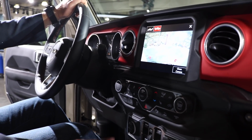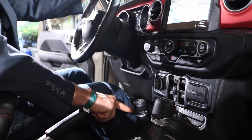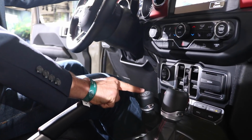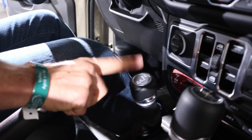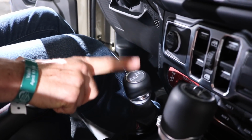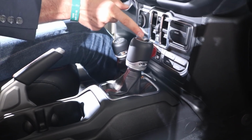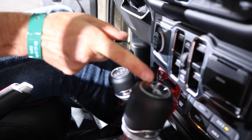Now, here's something you don't see in a lot of other vehicles anymore. This is going to be the lever to get you in from your 2 high to your 4-wheel drive. You got 4 high, neutral, and then 4 low. So that is going to control your all-wheel drive. And then obviously this is going to control that 8-speed automatic transmission. Nice little Jeep logo there, just like on the wheels. Those are those little Easter eggs I told you about.